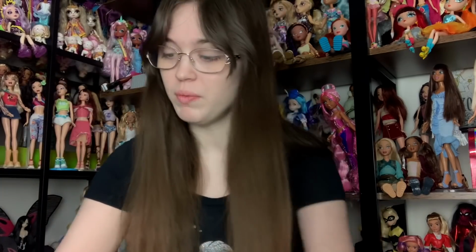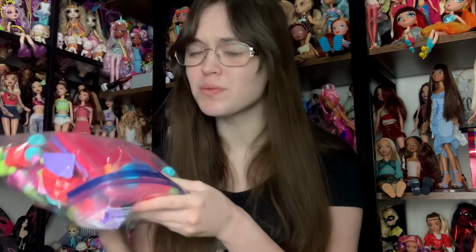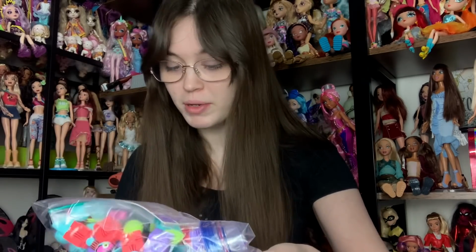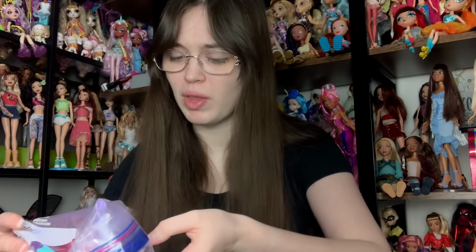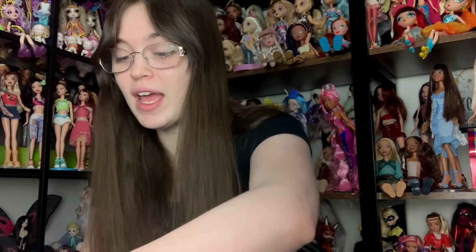Moving on, we have the Ello bag. Do you guys remember these? I don't even know what company made them. Oh, Mattel. These were this Lego type toy where you build stuff, but they were for girls, which I don't know what that means exactly, but these were super cool. I had a huge set of these, and I loved them.